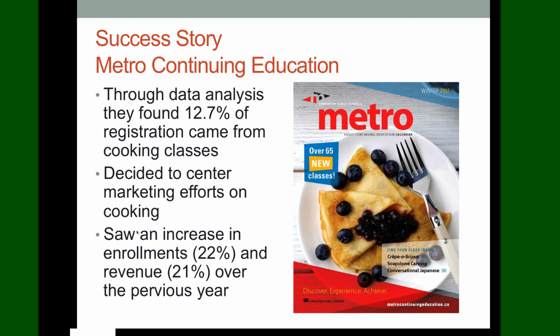Like we preach, by making these data-driven decisions, you can move towards the logical outcomes you hope for, and you're making a lot better decisions when you're making them based on your past data than on a hunch or whatnot. So Metro used the data, went forward and adjusted their programming based on that data, and they were really successful with it.